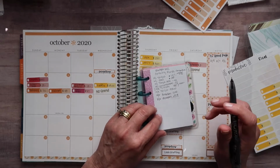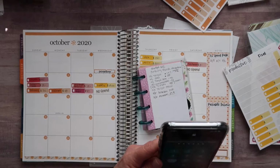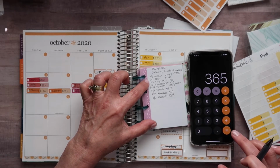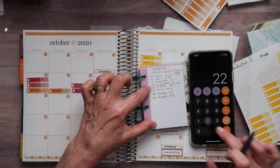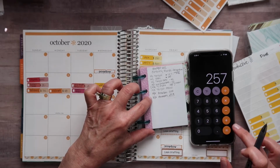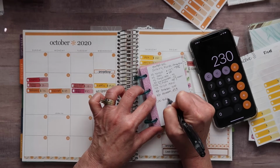So my balance is, I think it's 3 something. So I started with $612. I spent $147. I took $100 of cash out. I did a $40 return plus a $22 return. I'm not counting the TJ Maxx because that's where I use this cash. I spent $153 at Target, $17 and $27 at Amazon. So I have a total of $230 left in that sinking fund.